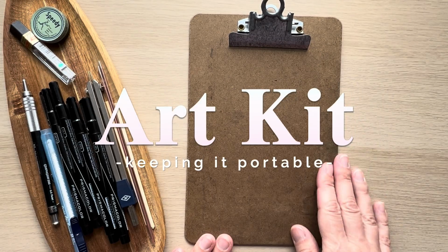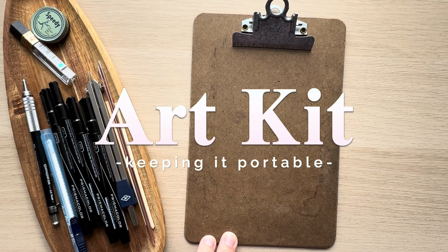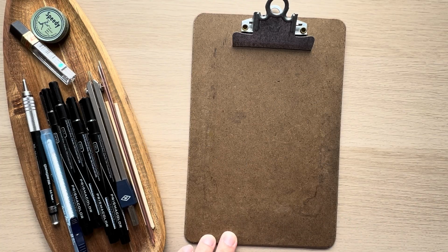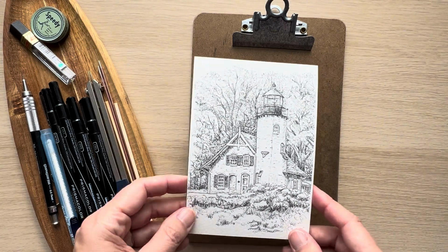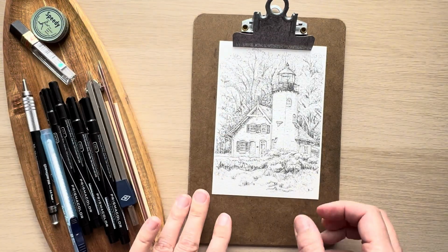I have this simple clipboard that I like to use. This actually was my father's, so it's pretty old, but you can find similar ones online and at art stores. And I like it because I can easily clip my drawings to this, and it makes it more portable for me to be able to draw.